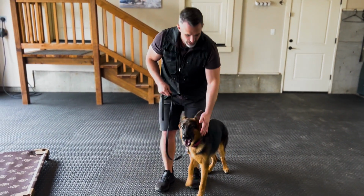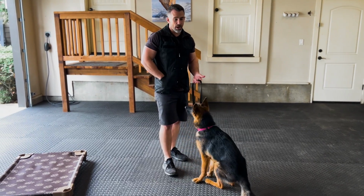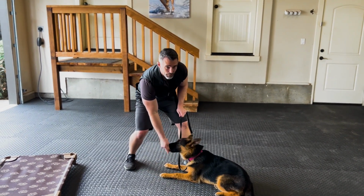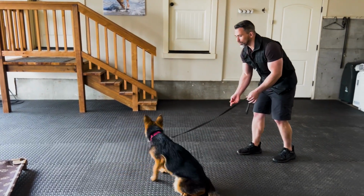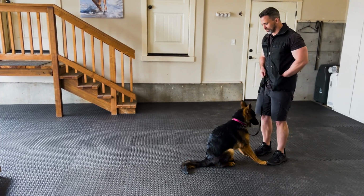And when I feel pretty confident that she understands what I want, she knows the rules, and we're not having any of those issues as far as her being leash reactive, then I'm going to start taking her to new environments and making them increasingly more difficult as she proves to be successful with the training. And I want to show you guys this entire journey.